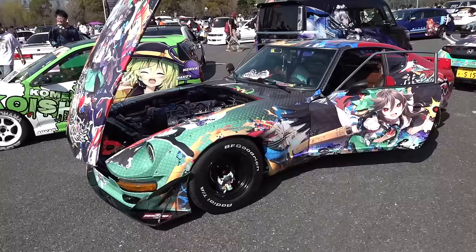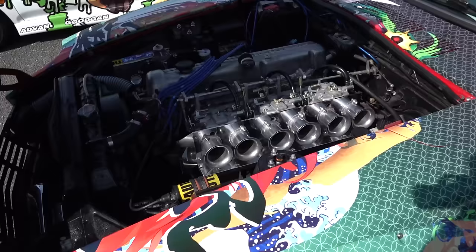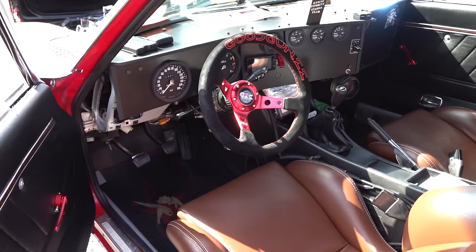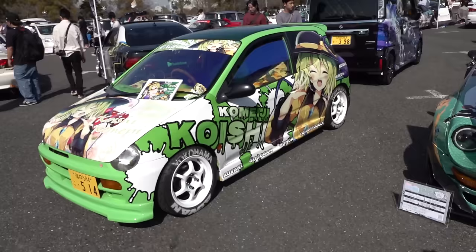There we go, 280Z. That is a minor character that I don't really know that well, but the entire car is wrapped. And a big fat L-series with carbs on it. Oh, it's left-hand drive too. I like this one. This one looks achievable.